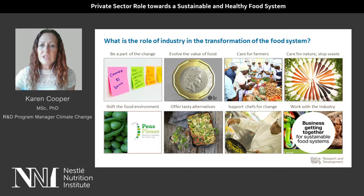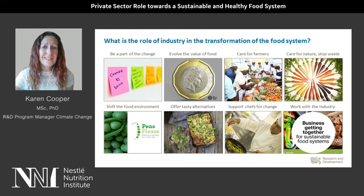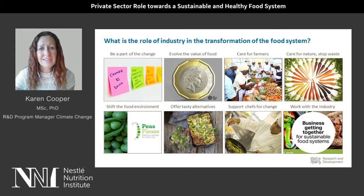So the role of the industry in the transformation of the food system. Here we have some of the things that industry can do. So the most important thing is to be a part of the change, acknowledge the fact the food system must shift and be a part of that change that has to happen. Most of our industry are indeed choosing to do this, and you can see that in many of the industry groups that are being set up right now.